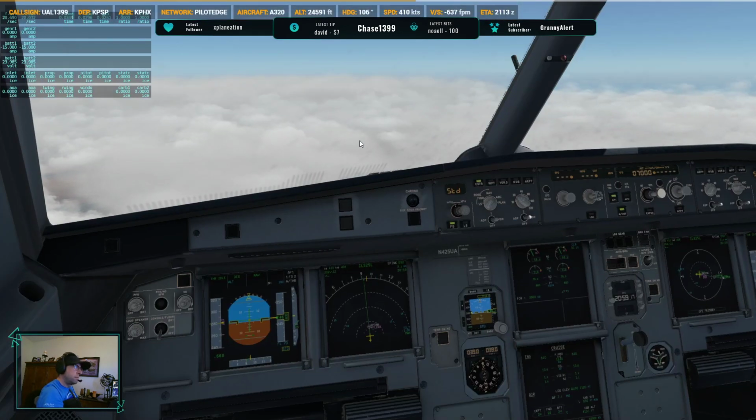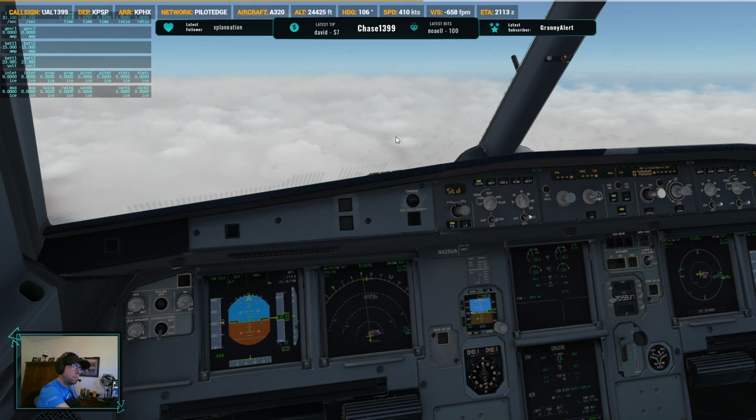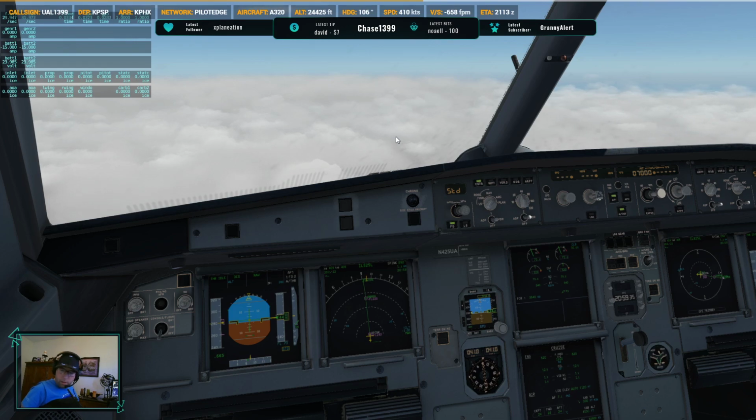Simultaneous approaches to parallel runways in use. VFR departures, contact clearance delivery, advise on course heading, altitude, and if flight following is requested. Read back all runway assignments and hold short instructions. Advise on initial contact you have information Kilo. Current with Kilo, I need the winds.